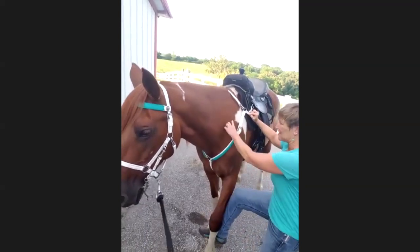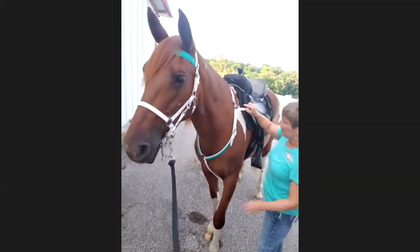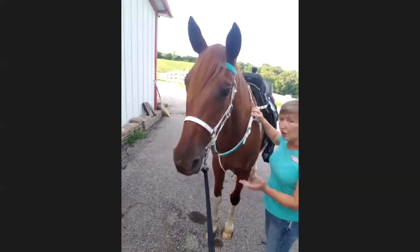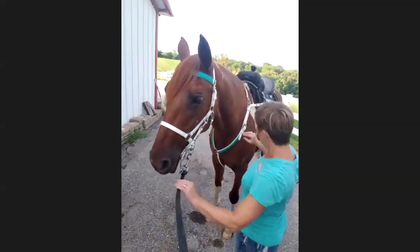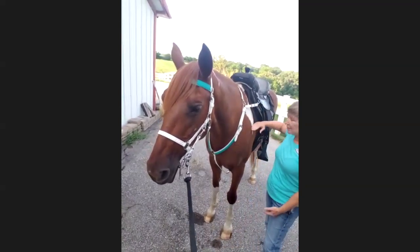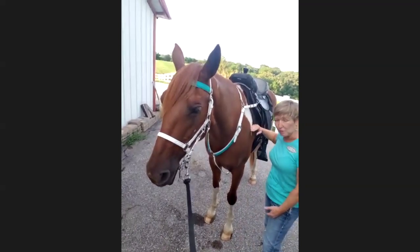I don't know if you can see that through there, but again, that's not what we want. That's what we want to avoid. In the old days, myself included, I would ride with a Western breast collar, and that would cut off the shoulder and therefore the movement.